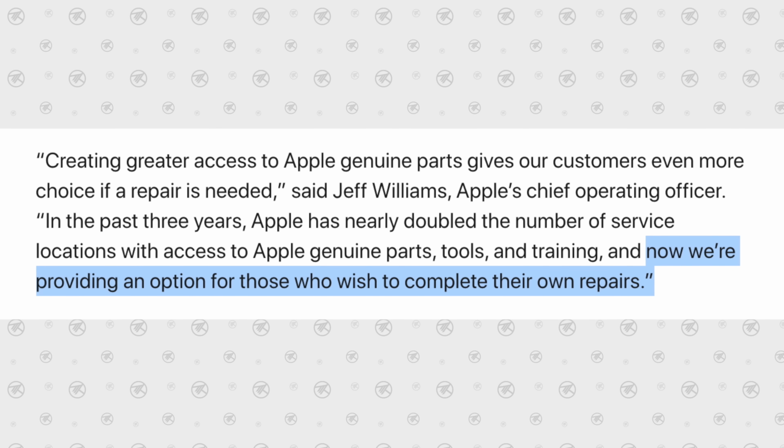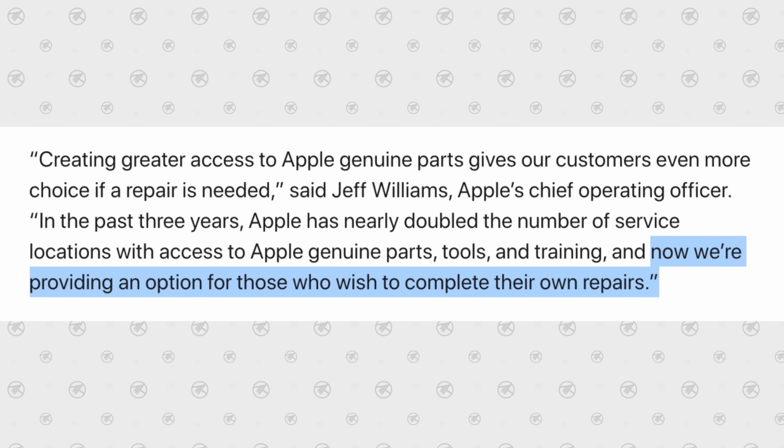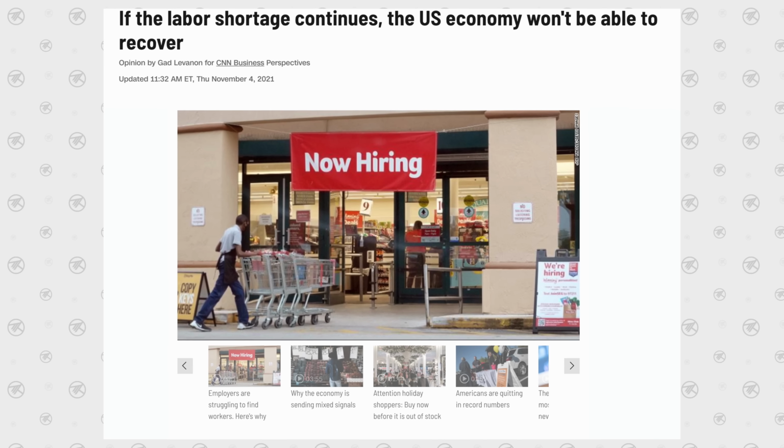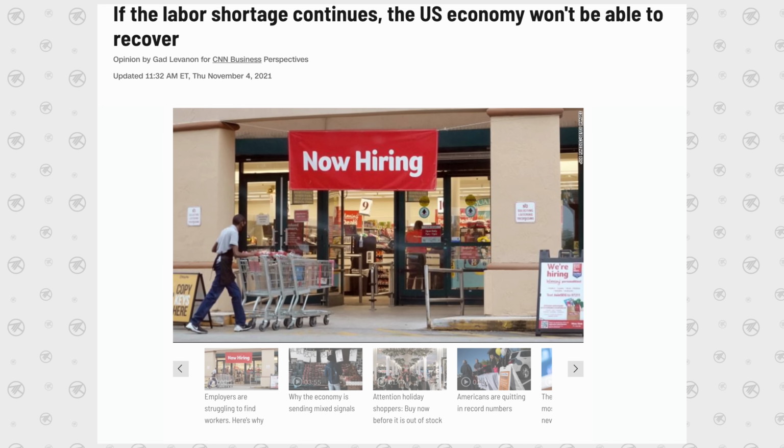So with this new self-repair program, Apple is essentially offloading all of this repair work to the customers themselves, saving Apple millions of dollars in terms of having to hire and train repair technicians, and allowing them to repurpose employees in areas where there are shortages. So from Apple's perspective, they're making extra profit off of selling these genuine parts, and they get to go completely hands-off after that since the customer puts in their own labor hours to fix their own iPhone.